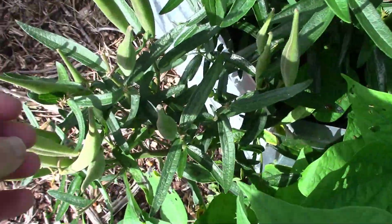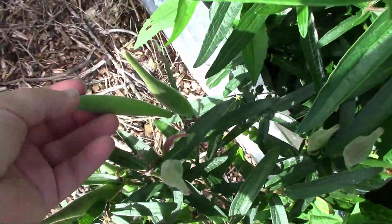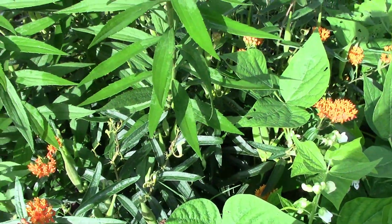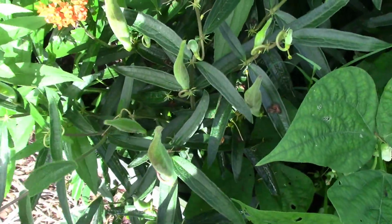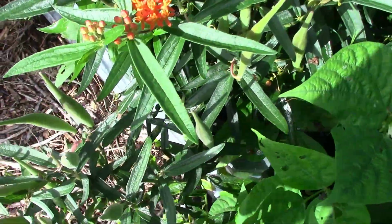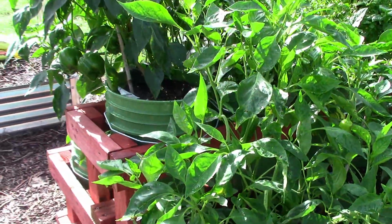And my butterfly bush here is putting off all kinds of seed pods. So that'll be fun to go ahead and pull those. Probably let them dry for a while, but interesting. Always something cool when you plant something new. These do grow wild around here, but it's kind of fun to have some that you planted. You can see there's lots of little tiny bees flying around in them, but it would certainly be interesting to save those pods.